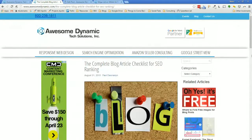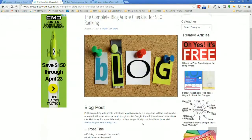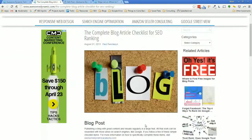Once you have the website up, the thing that Google does not want to see is a static website. So you need to constantly be updating the content on your website, and a blog is a great way to do that. You don't have to blog every day. You can blog just once or twice a month, and that will still get you the credit on Google. More is better, but it'll still get you above your competitors, especially if your competitors don't have a blog.